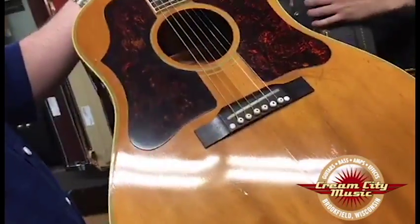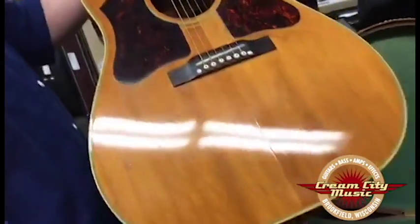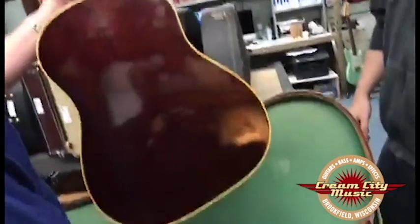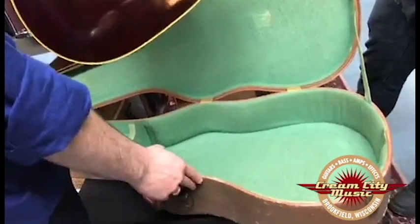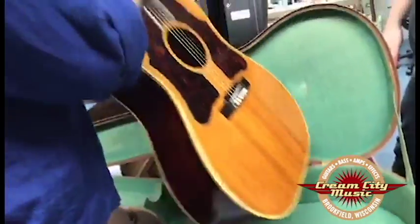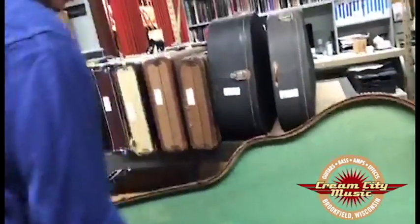Beautiful patina, some nice weather checking. Big, rich, woody sound on this one. Super gorgeous guitar. A little earlier case on this one, though. This looks like maybe a late 40s Gibson case, but it fits the guitar really well. And just another fantastic all original piece.